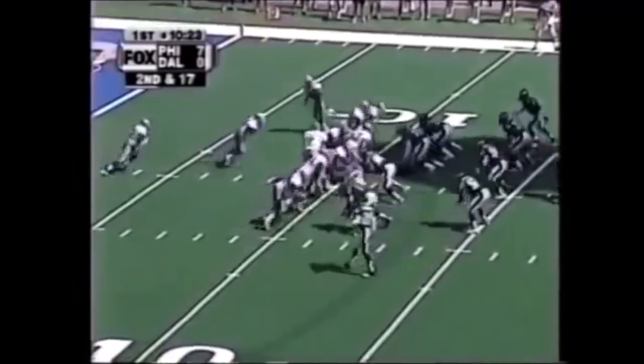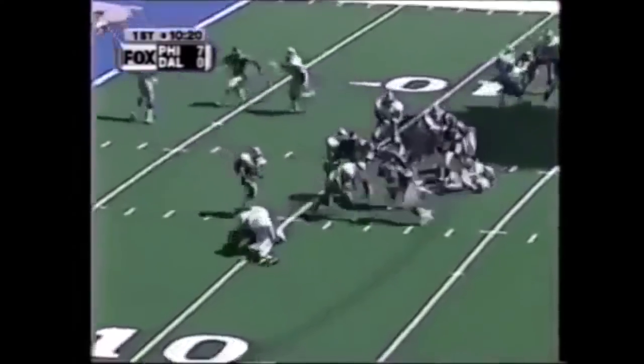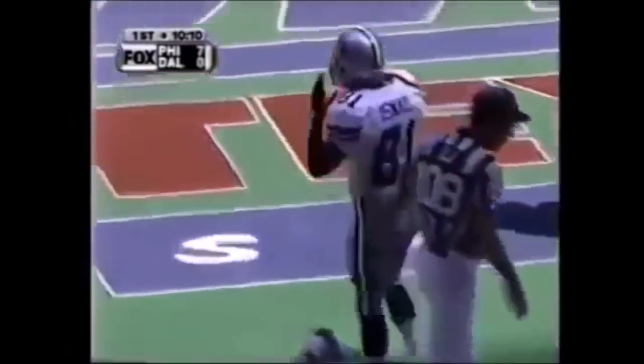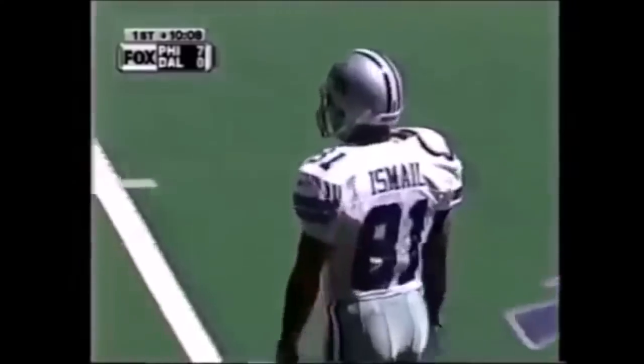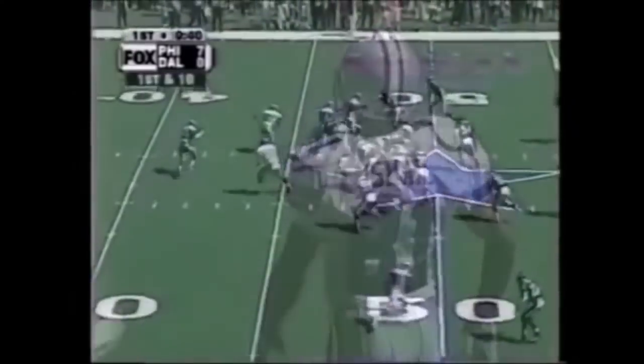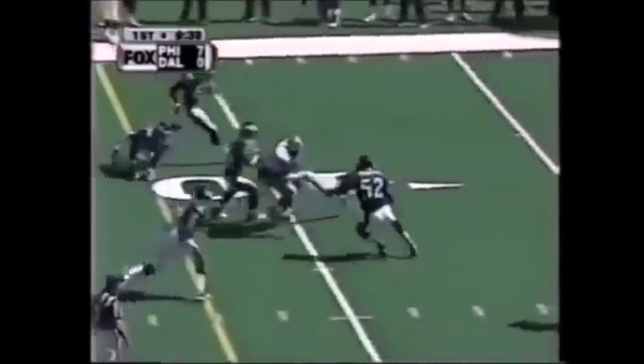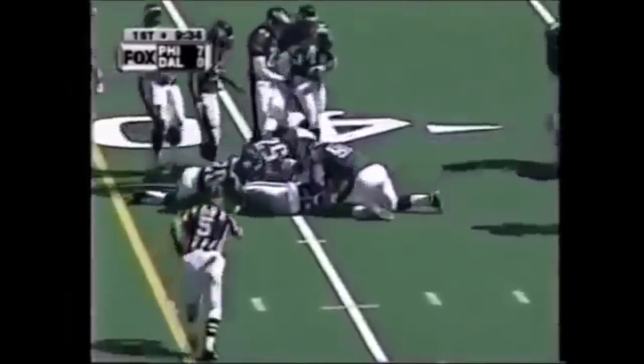Corey Simon, the Eagles substitute defensive backs this time. Reverse to Ishmael, and the Rocket can rocket out to almost the 50-yard line, out to the 48. Al Harris knocked him out of bounds. 37 yards. This is Emmett Smith, and Emmett flashes into the Eagles secondary. His first carry this year. He didn't play in the preseason.